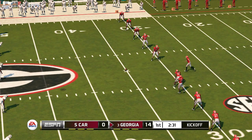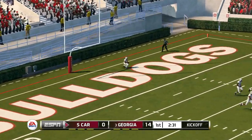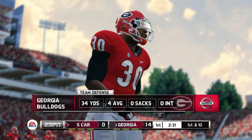Looks like they're ready for the kickoff. He kicks it off, and he got all of that one. And it goes into the end zone, down for a touchback. The Bulldogs really took care of business on defense that first time out, Herbert.